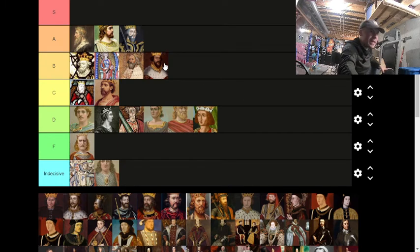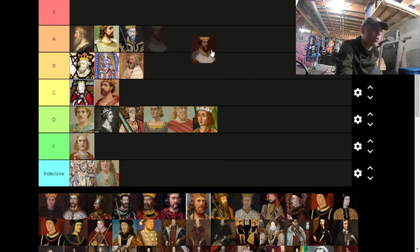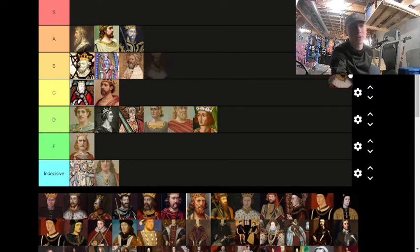Next up, he had a daughter, though. A lot of his children were killed in the White Ship disaster, but he has a daughter named Matilda. She marries Geoffrey Plantagenet, the Count of Anjou, and they have a son named Henry. Henry I says, you know what, Matilda, I'll let you inherit the throne once I die. But once Henry died, a lot of people did not want there to be a queen at all. They did not like this.